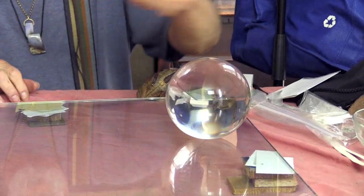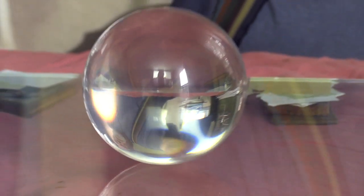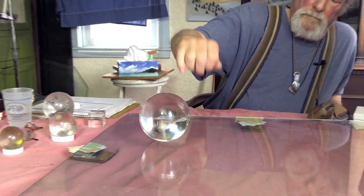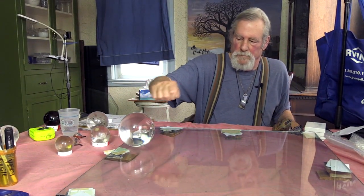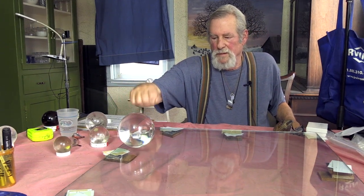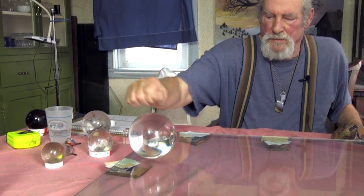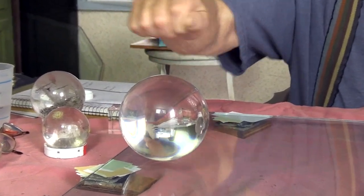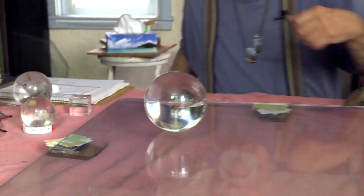Well, there, see, it stops. Okay, there. Oh, this is really interesting. When it gets this paper under here, it stops. It doesn't like going on paper, even though it's part of the same.